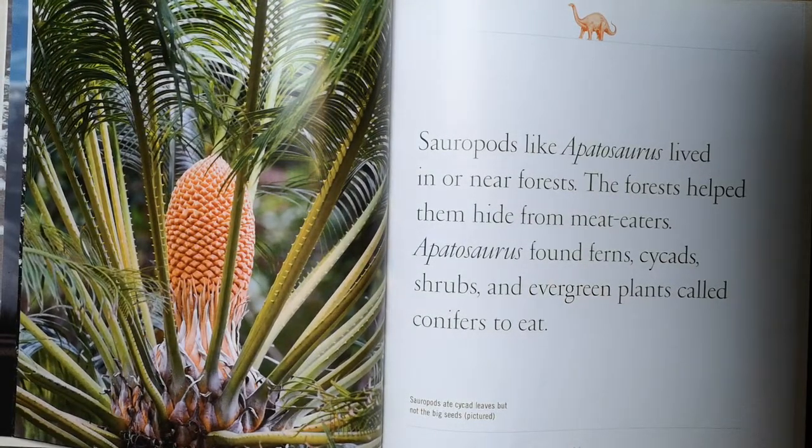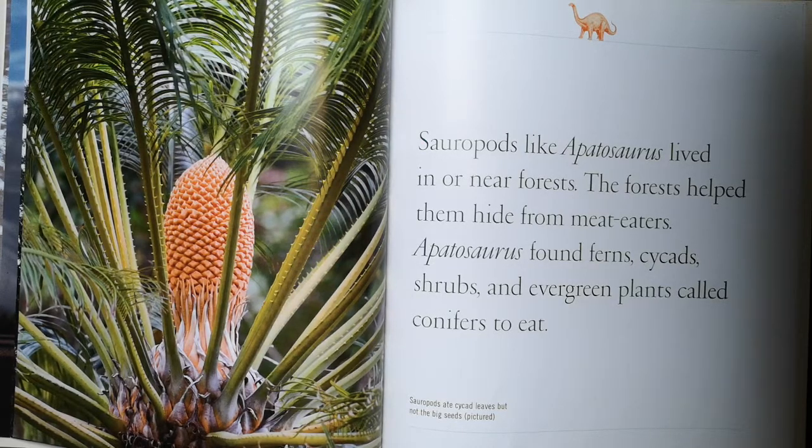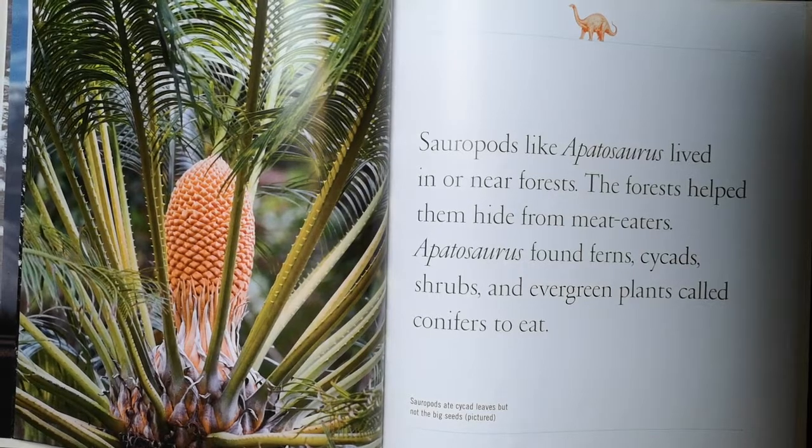Sauropods like Apatosaurus lived in or near forests. The forests helped them hide from meat eaters. Apatosaurus found ferns, cycads, shrubs, and evergreen plants called conifers to eat.